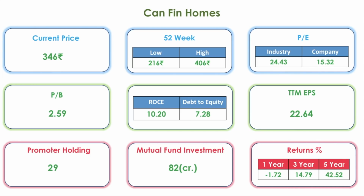Returns for 1 year it is negative, which is minus 1.72, but for 3 and 5 years it is positive. For 3 years it is given as a return of 14%, and for 5 years it is given as a return of 42%. So these are the 10 stocks which brokerages have given green signal after the Q4 results. So as these 10 companies have showed good results for the quarter 4, brokerages have given a buy and accumulate signals for these 10 stocks.